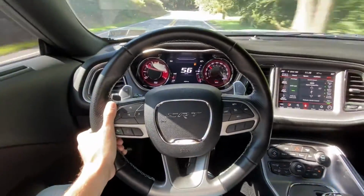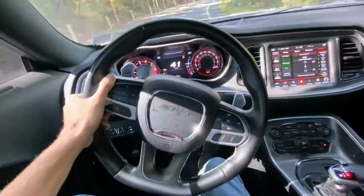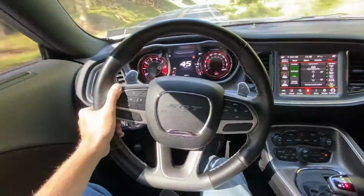Honestly, I don't dislike the supercharger whine, but I like to hear the exhaust more than the whine. In this case, it was not like that in the other two cars, the TRX and the Trackhawk. I mean, this is crazy.